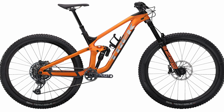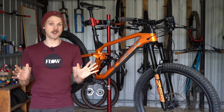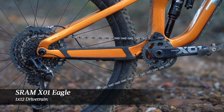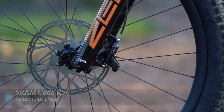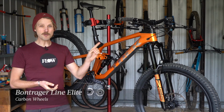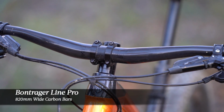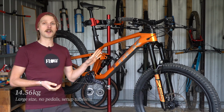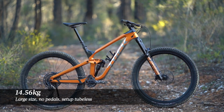10,999 Australian dollars. Now, with our test bike being the top-end 9.9 model, it comes with all the bells and all the whistles. Of course, we have a SRAM X01 Eagle 1x12 drivetrain. We've got powerful SRAM Code RSC disc brakes, Bontrager's new carbon fiber Line Elite wheelset, and 820mm carbon fiber handlebars, which we promptly chopped down to a much more tree-friendly 780mm. Now, confirmed weight for our large-size test bike here is 14.56 kilograms, and that's with the tyres set up tubeless.